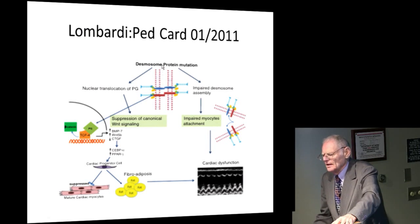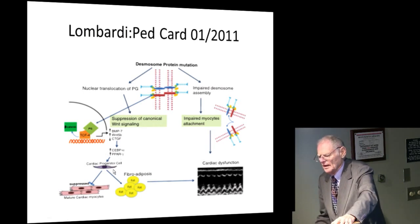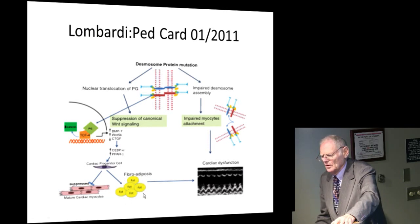the elaboration of various signals that come out, in particular the Wnt signaling system, which is responsible for normal development of the cardiac, the right ventricular cardiac myocyte. So if you suppress the Wnt system, you have diversion into fatty tissue, the suppression of normal myocardial cells and fibrofatty tissue.